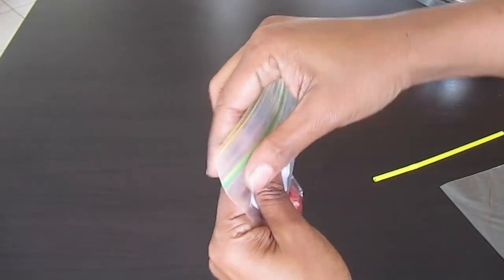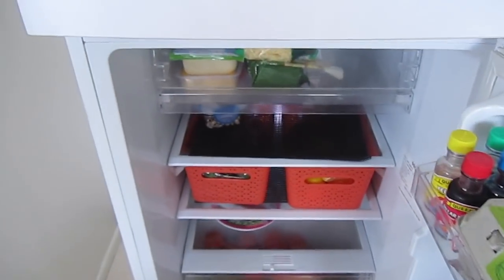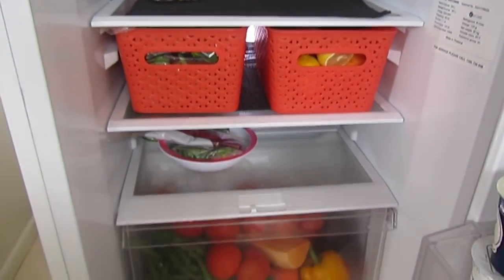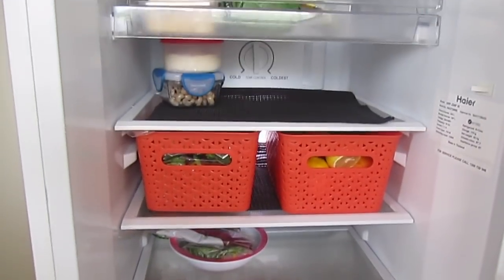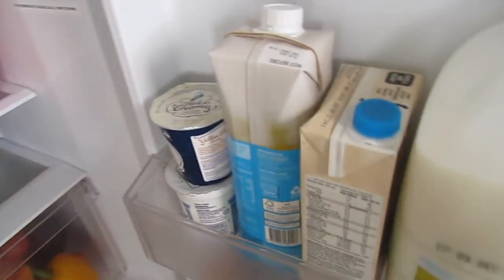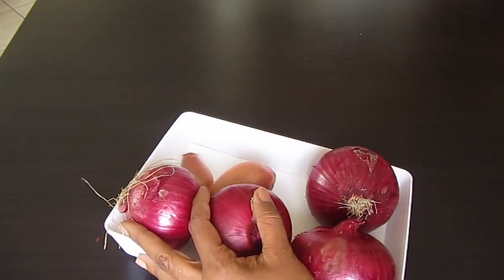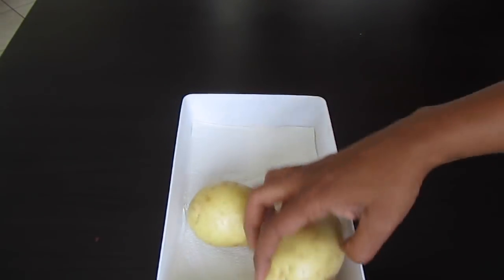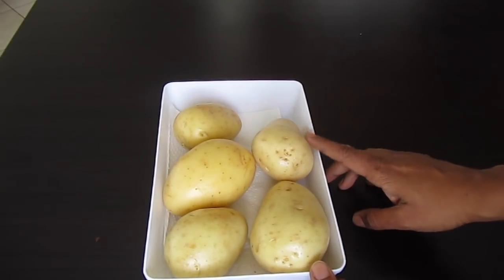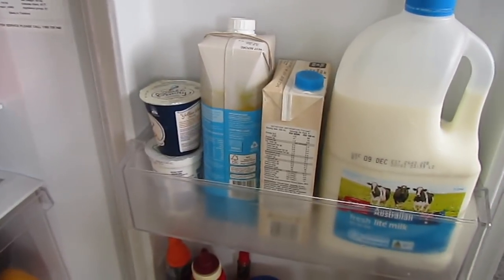I do the same for the coriander, curry leaves and all the other green leafy vegetables that have been washed and stored. So the fridge is all set, all the vegetables and fruits have been washed, dried and stored inside. So we are all done with the fridge. Now comes the last step, that is taking care of the vegetables which can be stored at room temperature. That is the onions, ginger, garlic and the potatoes. So I store them in these little baskets, store them separately and place them at room temperature itself.